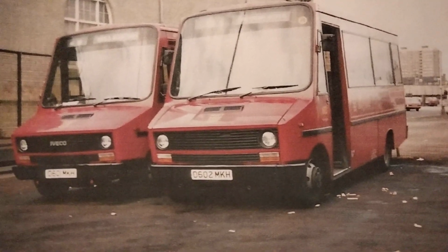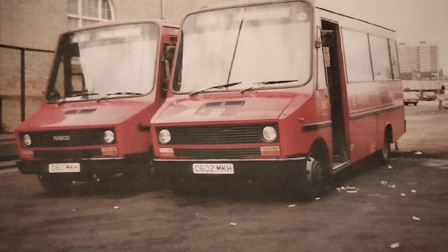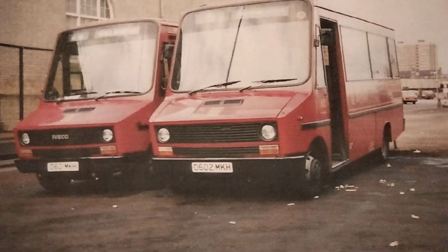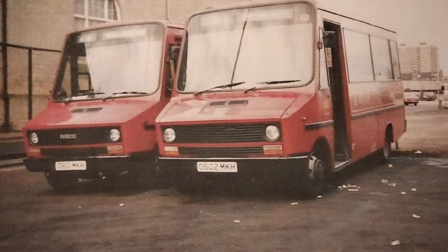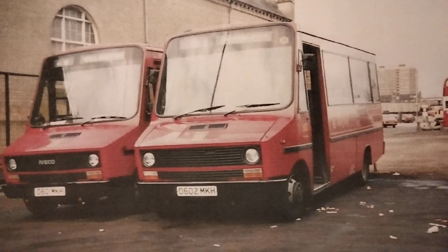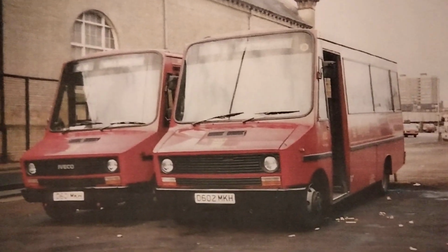602 that's on the right here was down-seated to 18 for a while for a shuttle service to Humberside Airport. But that didn't last very long. It had the seats refitted when the service finished, back to 25 seats. They were all named as well when they were new. 601 was King Alfred, 602 was King Canute. So they were named after monarchs to fit in with the royal name.